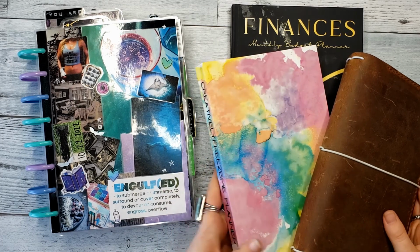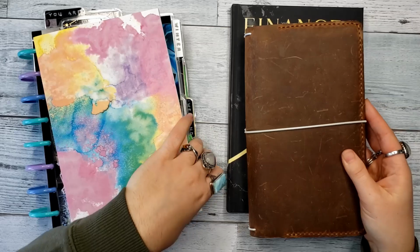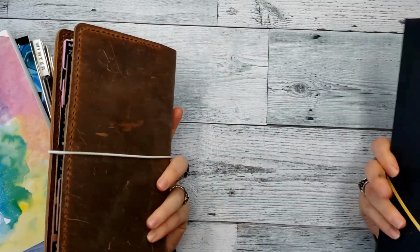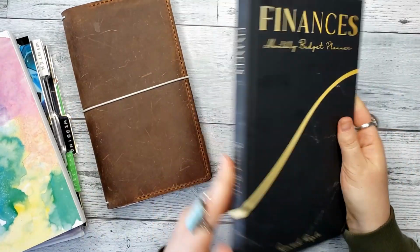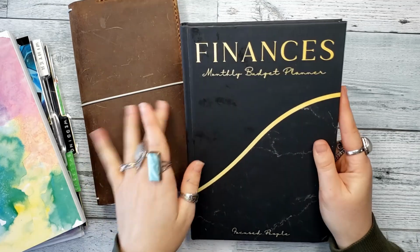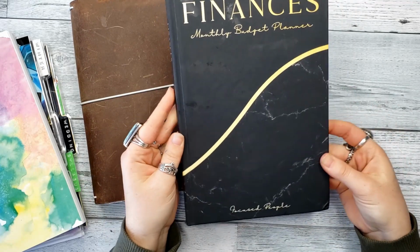So, before we get into that, let's just talk about these real quick. These are kind of like supportive planners to my main planner. I always have a finance planner or a budget planner of some kind. This is the one I'm using this year.